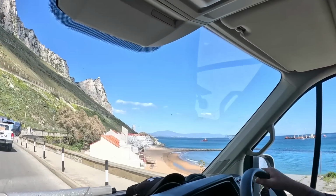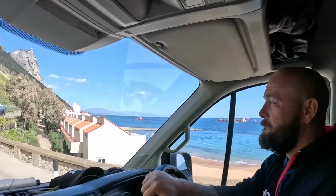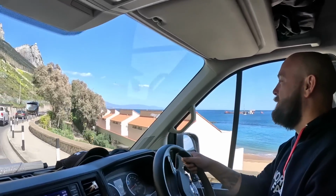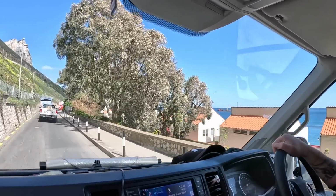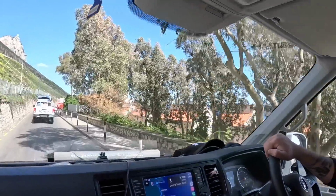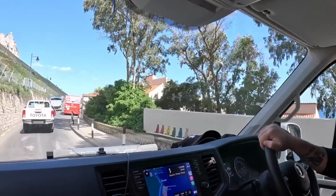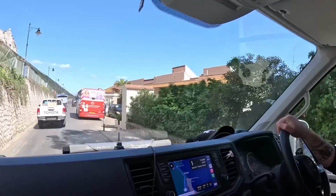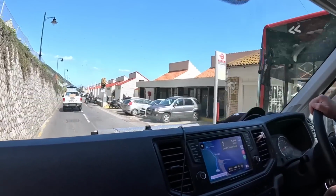Look at the apartments on that beach. Wouldn't say no to that, would you? That must have been the Sandy Bay one that we were talking about. Yeah, Sandy Bay. The beach that we're going to see is just a little bit north of that. It's called Catalan Bay, where we found parking. I didn't realise there were apartments, and that's why you couldn't park there. That's crazy, isn't it? It's like a little private beach for these lot.